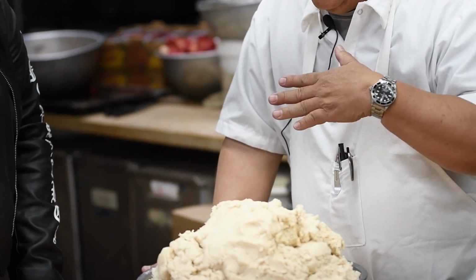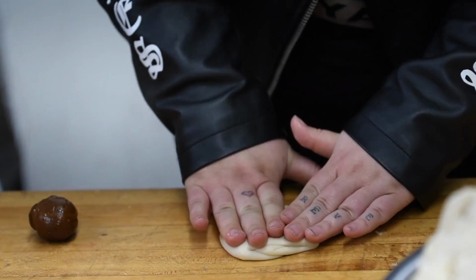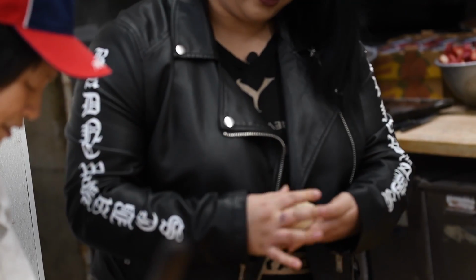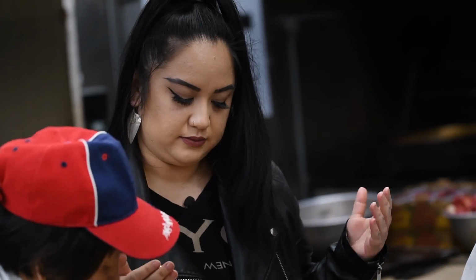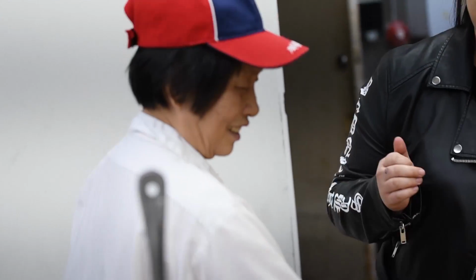After these are made, they'll put them in the pan, and then they'll bake. Then squeeze it together, put it down, and shape it. Kind of round it out. And there you have it. Good. I did it. I don't know if she's impressed, but.